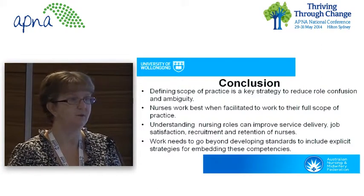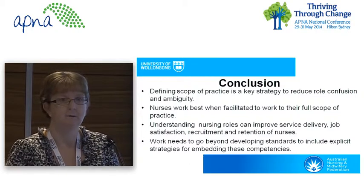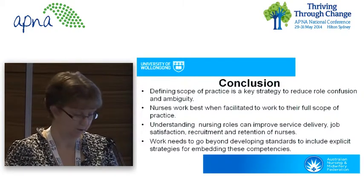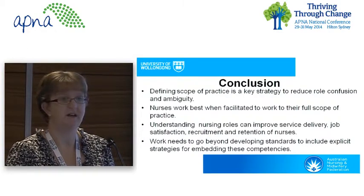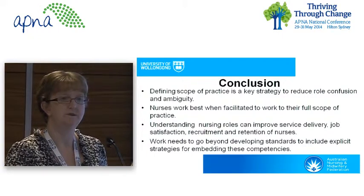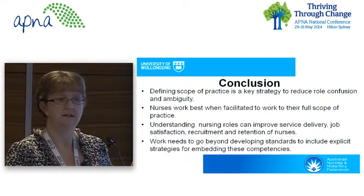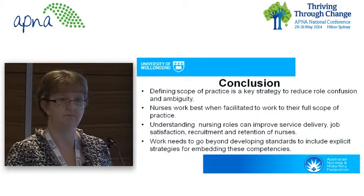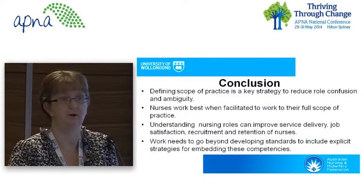But to allow nurses to work right to the edge of their scope, it's vital that the scope is clearly articulated. We need to know what they can do and where they can go to. Beyond developing these professional practice standards, we need to work together to embed them in the culture. Because one of the things that was very clear from this review was that all of the ones that were not the UK and New Zealand were published as journal papers, but there was no or very limited evidence that they'd actually been used in clinical practice.